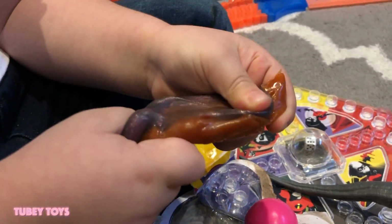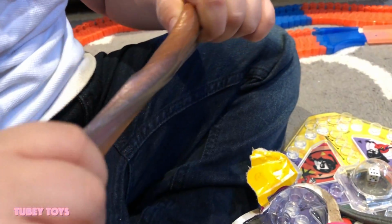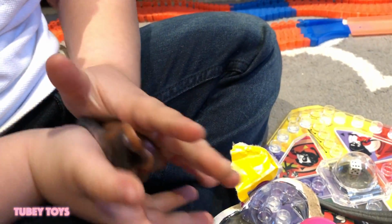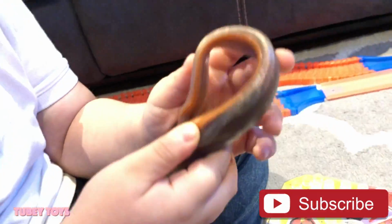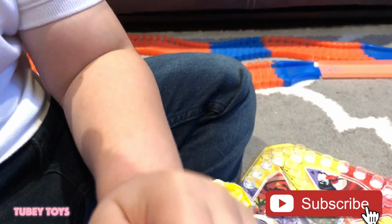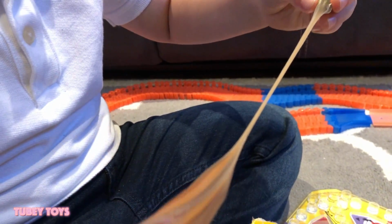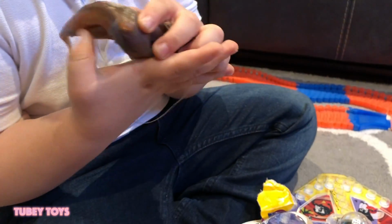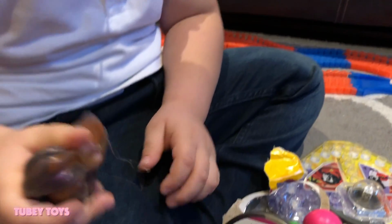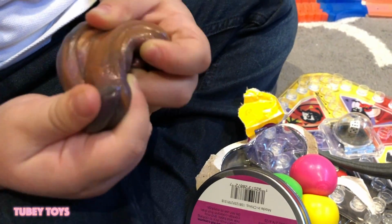Oh my god, it's like putty. It is putty. I just tore it apart. My cousins have this type of putty, but not the jelly ones. Oh my god, it's so stretchy and squishy. Let me see. Oh man, this is what all putties do. When you pull it really, really high, it shrinks to this part. Super cool. You tried, Mom.